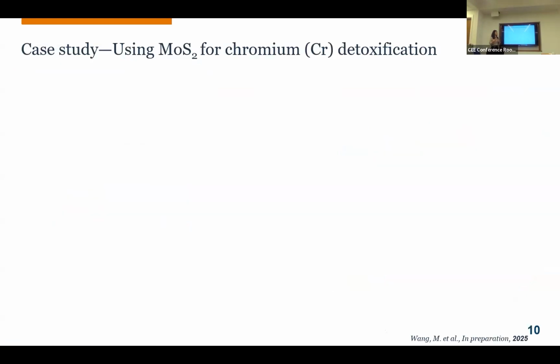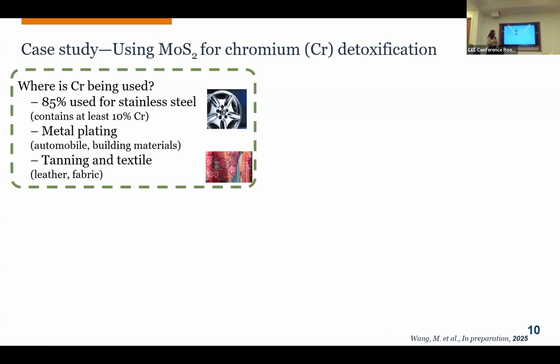So I want to bring here a case study where I designed molybdenum disulfide for a specific toxic ion that I want to remove, which is chromium. Chromium is actually widely used in our life. 80% of the chromium is used for stainless steel, to make it stainless and resistant to any corrosion. It is also used for metal plating, also for anti-corrosion, which you can find in automobiles or building materials. And you can also find it in textiles as an oxidant, just to remove the impurities in leather and fabric.